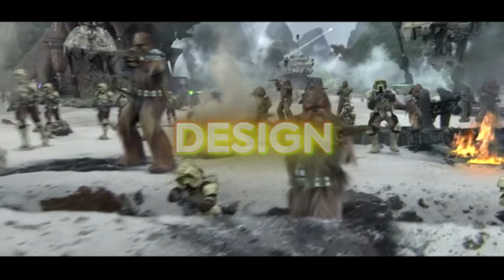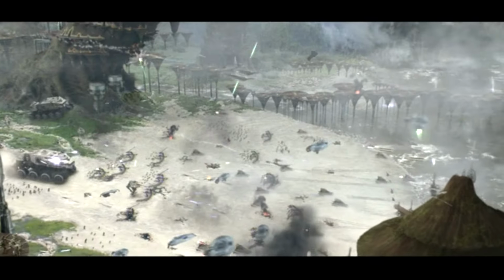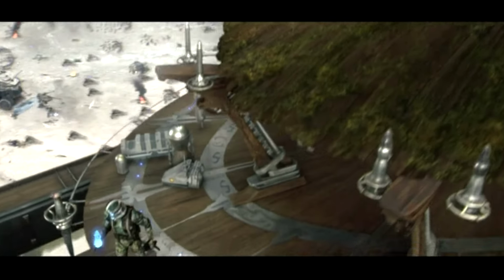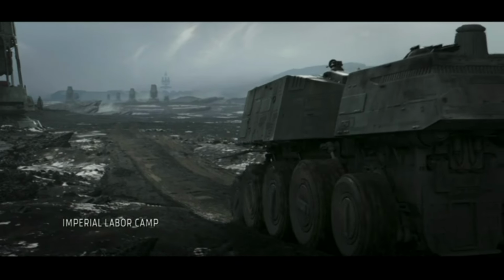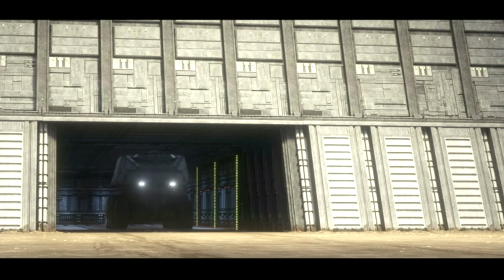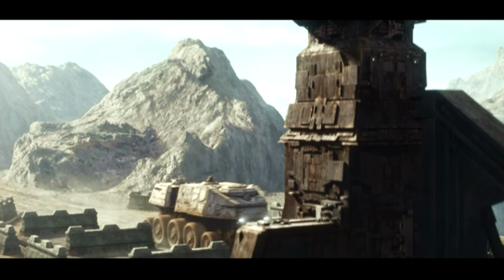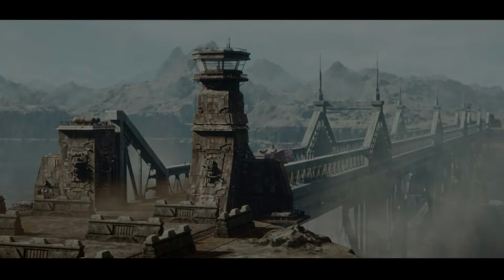Design. 4 of the 5 Juggernauts all shared the same general shape. They had a large, boxy body with a smaller head-like section at one end, though whether this end was the front or the back was a topic of much debate among Juggernaut crews. They were propelled by 5 pairs of massive metal wheels and were bristling with weapons. All of the Juggernauts were built by Kuat Drive Yards, with the first model rolling off the assembly line near the beginning of the Clone Wars.